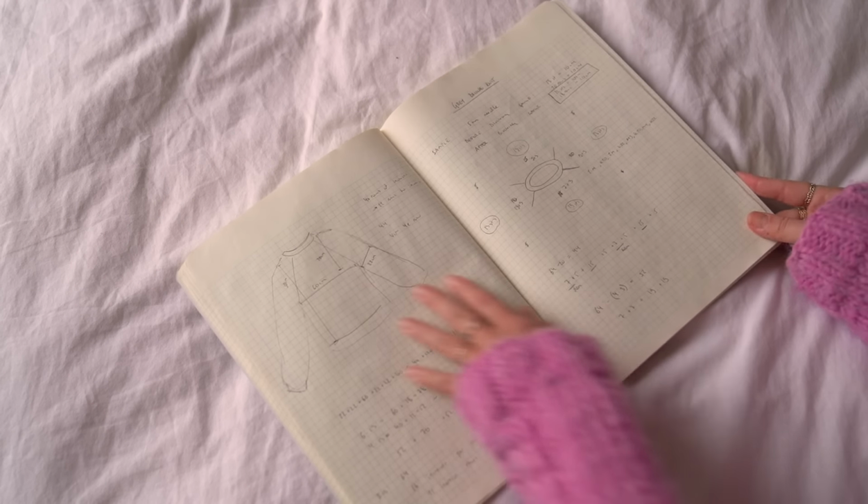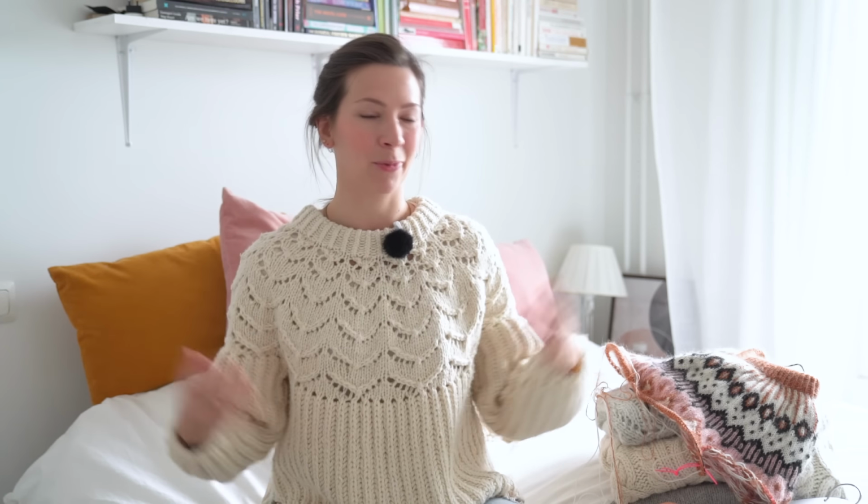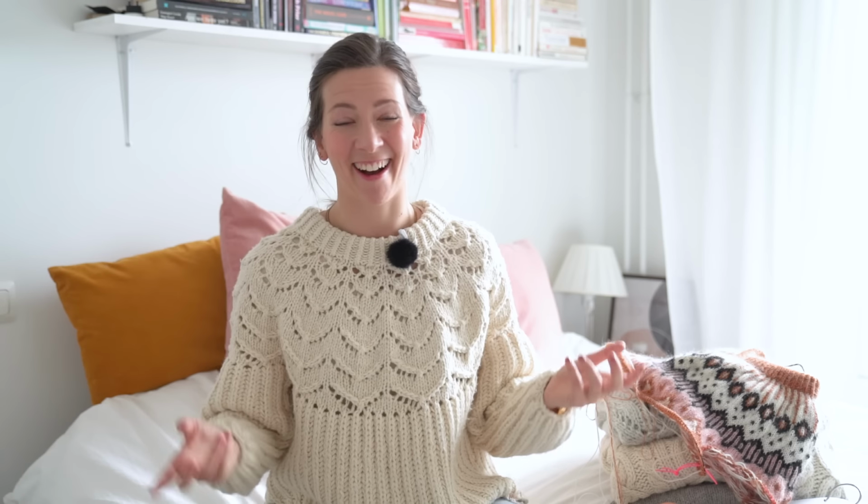So for example, if you have, let's say, on 10 centimeters, you get 20 stitches and you want the circumference of the body to be, just for simplicity's sake, 100 centimeters, you would need 200 stitches for the body to get that 100 centimeters, to get that nice oversized look or whatever the look is that you're going for. I think that makes sense, right? And if this didn't make sense to you, then don't worry and let's go to the next tip.